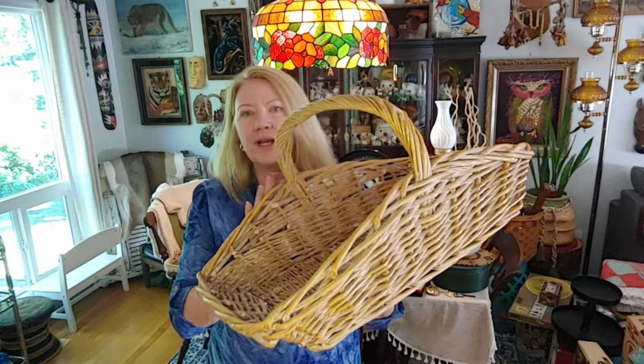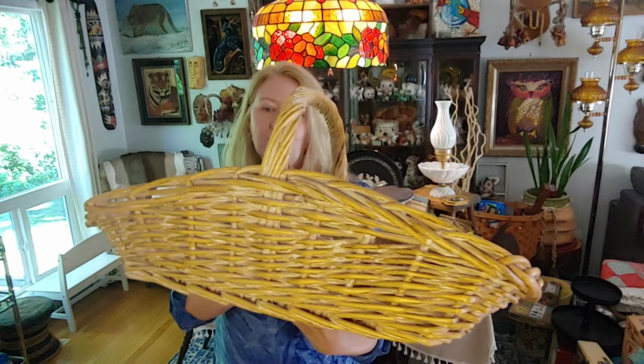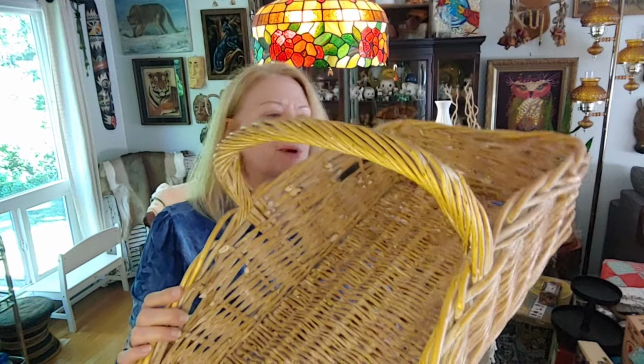I did pay a little bit for it. I paid $7 for this basket, but this is a $15 to $20 basket all day long. And it won't last long. The last one I purchased sort of like this, it was like a bluish color. It had the whitewash on it. It was gone the week I put it in there. As soon as I put it in there, it was gone. So I'm going to go ahead with this basket.